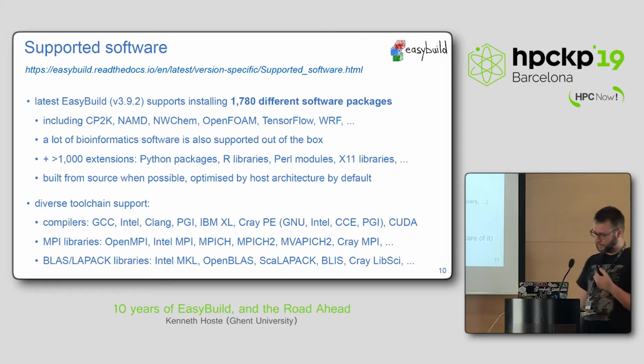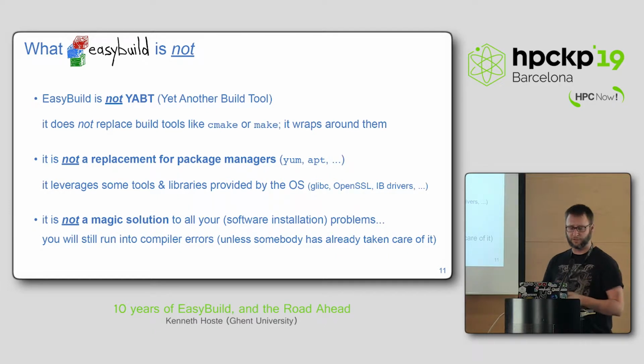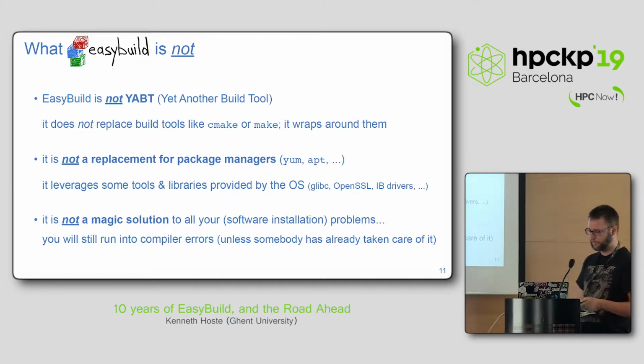What EasyBuild is, it's not a replacement for things like CMake or Make. We just wrap around whatever you need to use to install the software. We don't really replace traditional package managers either. You will still need those on your system because EasyBuild leverages some of the things that you typically provide through a package manager, and then basically takes over and takes control of the rest of the software. And it's not magic, right? You will still run into compilation problems if you try things that people have not tried before, or if your system is, for whatever reason, a bit different from other people's systems.